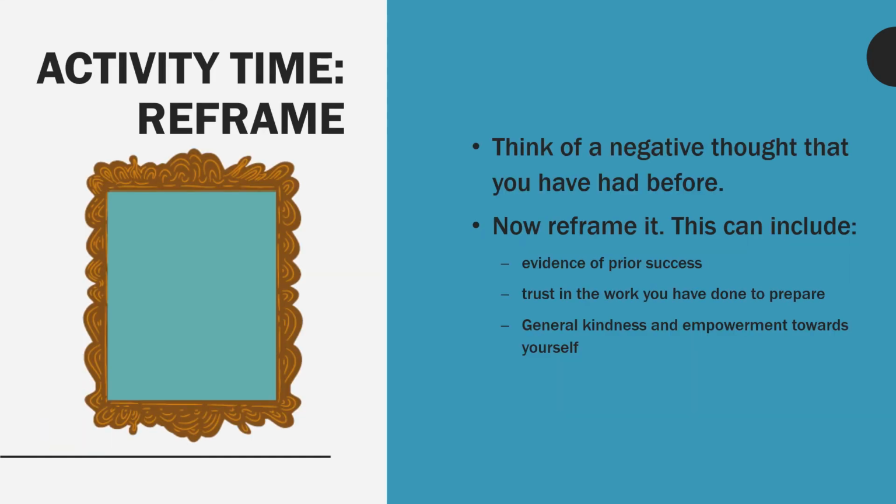Our next activity, reframing. Think about a negative thought that you've had before, specifically as it relates to an exam. However, this can also be applied to other areas of your life. Do you have a negative thought in mind? Okay. Now take the time to reframe it. This can include evidence of prior success, trust in the work that you've done to prepare, and or general kindness and empowerment towards yourself. Go ahead and take a little time to reframe that.